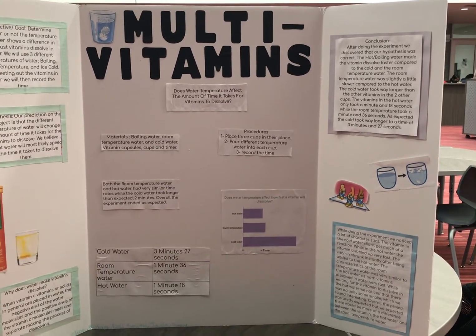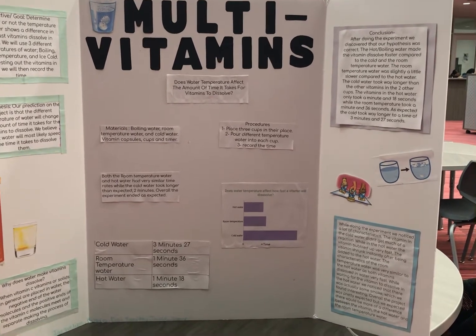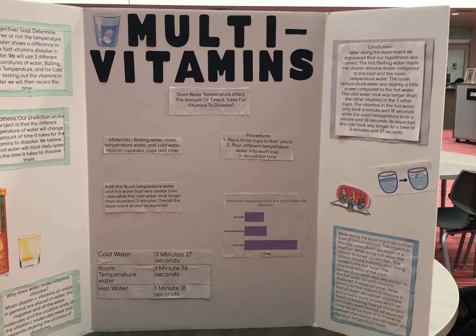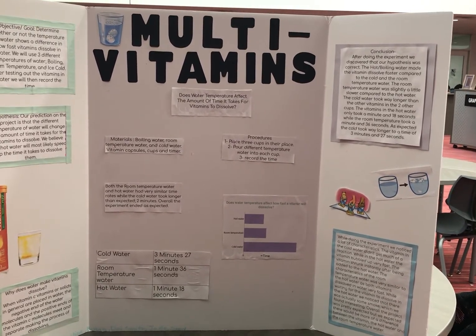Why does water make vitamins dissolve? When vitamin C vitamins, or solids in general, are placed in water, the negative end of the water molecules and the positive ends of the vitamin C molecules meet and separate, making the process of dissolving.